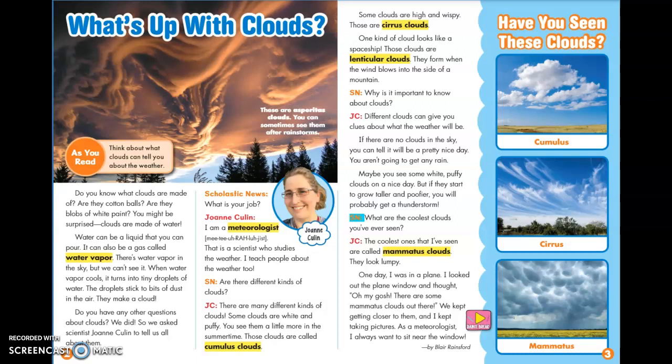Scholastic News. What are the coolest clouds you've ever seen? Joanne Cullen. The coolest ones I've seen are called the mammatus clouds. They look lumpy. One day, I was in a plane. I looked out the plane window and thought, oh my gosh, there are some mammatus clouds out there. We kept getting closer to them, and I kept taking pictures. As a meteorologist, I always want to sit near the window. By Blair Ransford.